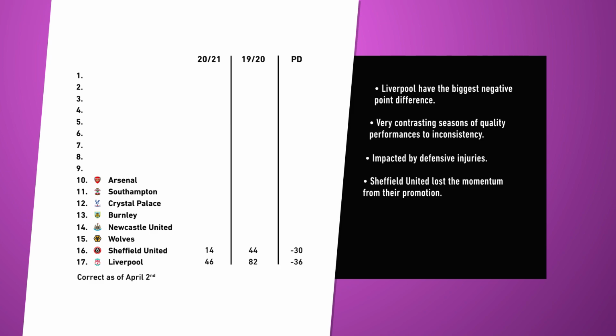One thing that has been highlighted throughout this season is how close Sheffield United have always been to getting a draw or a win. It's always been by 1 goal, so they've always been quite close to getting points, but they've missed some really easy chances in matches.